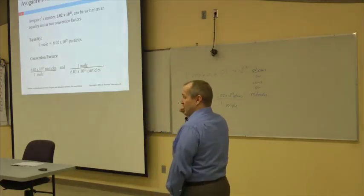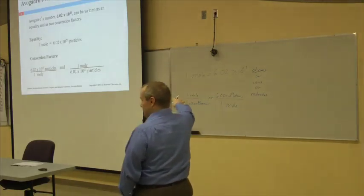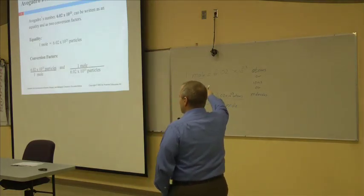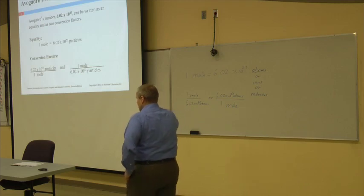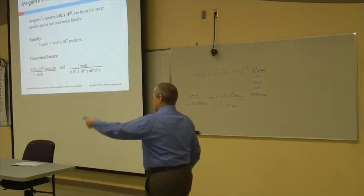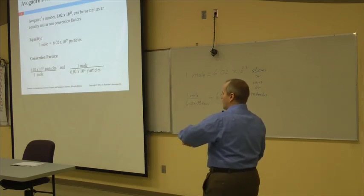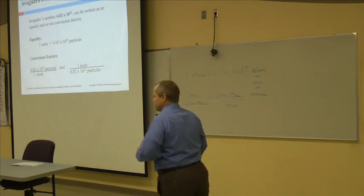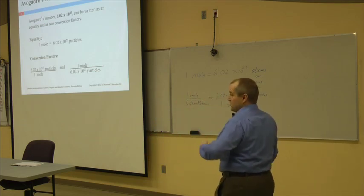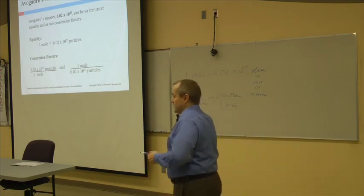This is nothing for you guys. From your test results, I can tell you guys that's easy for all you guys. It's just an equality that makes 2 conversion factors. 1 mole, 6.02 times 10 to the 23 atoms, which means 6.02 times 10 to the 23 atoms divided by 1 mole, or you get the idea. Okay? Just a straight up conversion factor. Now the numbers are big, the units are strange, but it's a conversion factor.